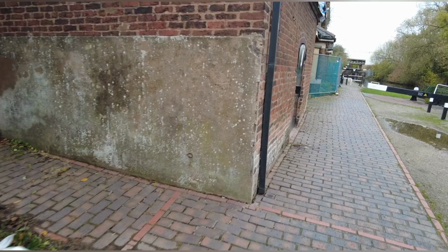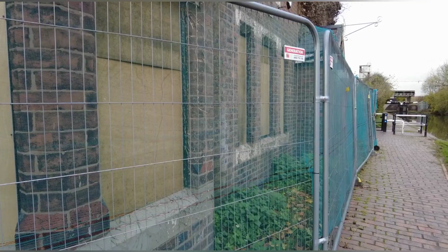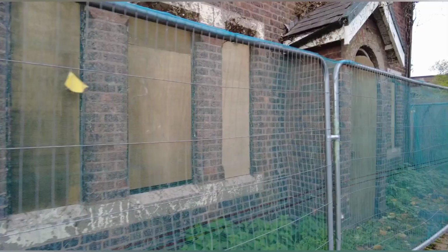So yeah, this is actually that old cottage. You can just see it's boarded up still. I don't know whether it's still classed as derelict or what they're doing to it at all. I know there was actually a back way to have a look around this ages ago, but they've actually nailed it shut. But looking at that, there's some plaque things, like a chain mark on the wall saying 156, which you can just see right there.